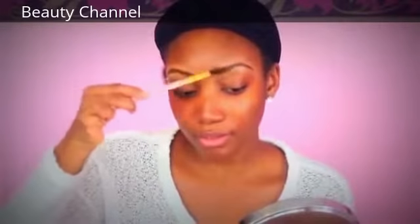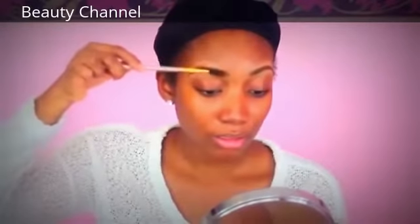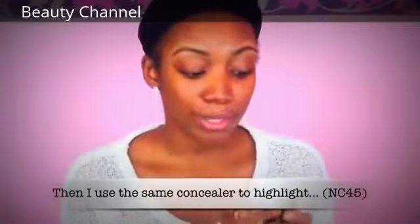Again, brush it up in place so that it doesn't look too harsh. That's what I basically do. And brush down, brush up, and brush down. You can use your finger or you can use a brush to do so.